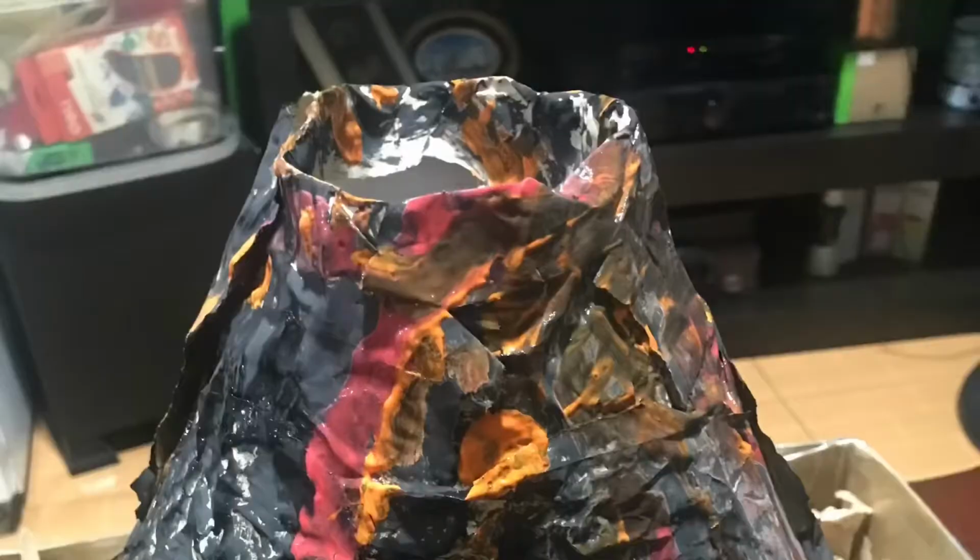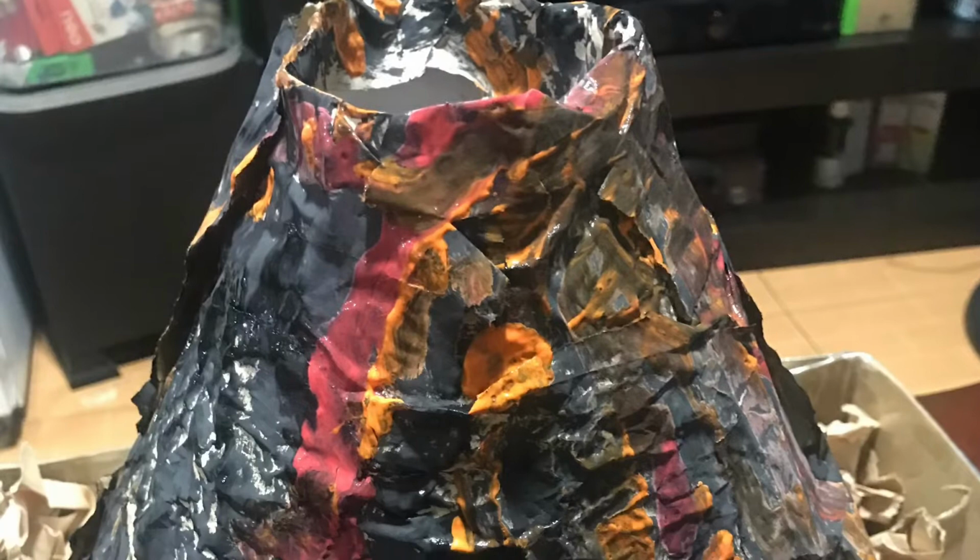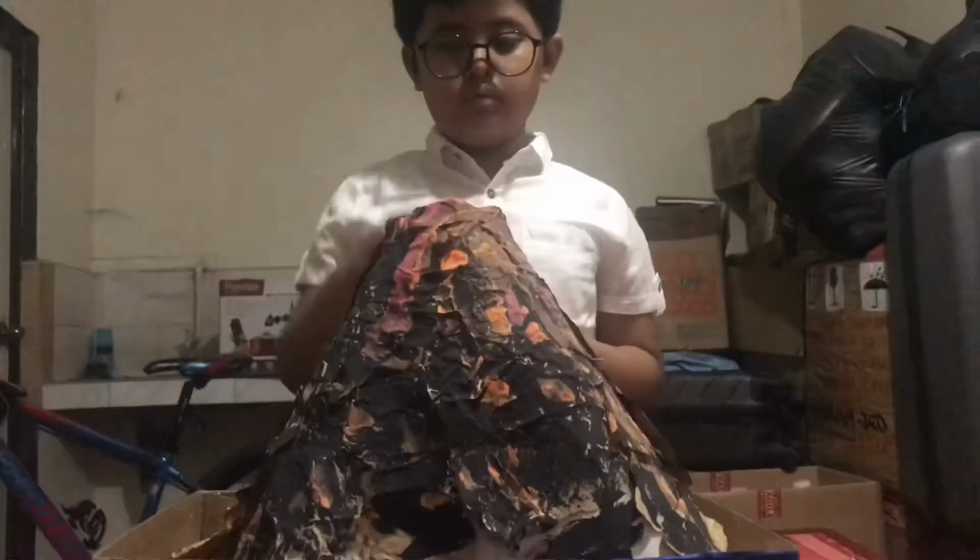My DIY volcano. What will happen if I put the Mentos candy into the bottle of soda? Let us see. Why do Mentos explode in Coke?